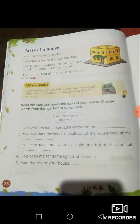The first one, you walk on me or spread a carpet on me. Now, do you know what a carpet is? Yes, where do you spread carpets? Let's look at the cloud, right? Which of the following fits the description? Roof. Do you spread the carpet on a roof? No. Do you walk on the roof? Floor. Do you walk on the floor and do you spread carpet on the floor? Yes, the correct answer is floor, okay?